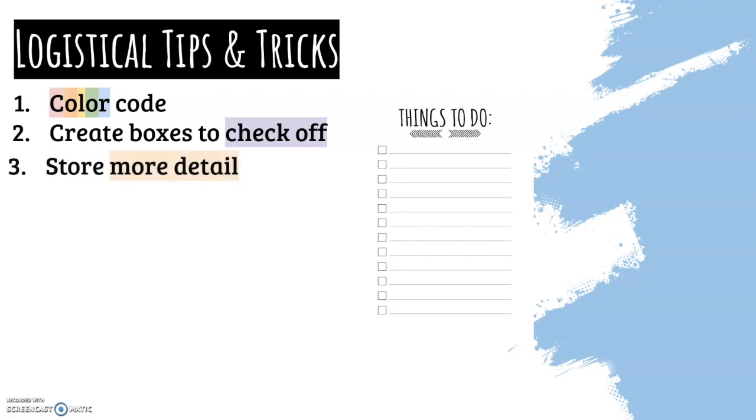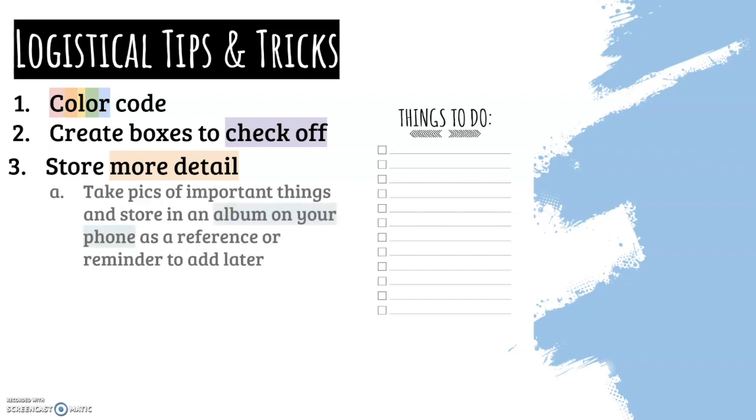Also, sometimes when we get an assignment, there's way more detail, but we don't want to put all of that in our planner. So one thing I really suggest is taking a picture of something that's been put on the board or a worksheet, and then storing it in an album, maybe named Planner. That way, after looking at your agenda, you can go to that album for more detail.